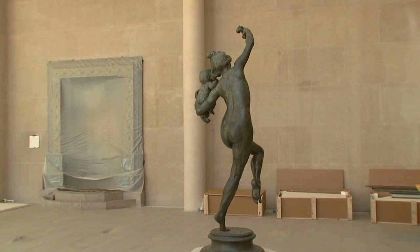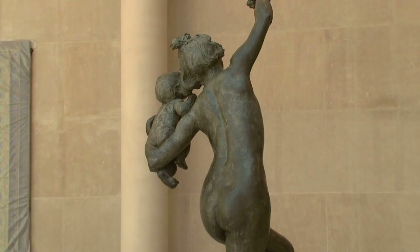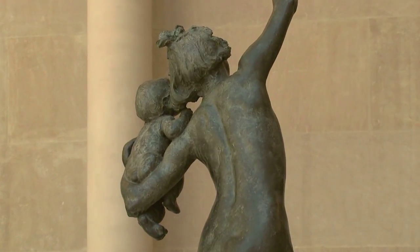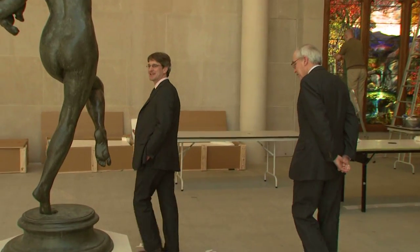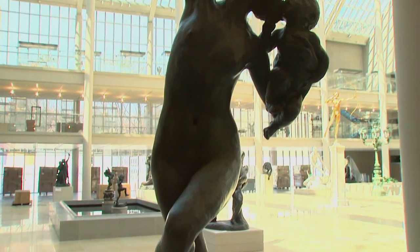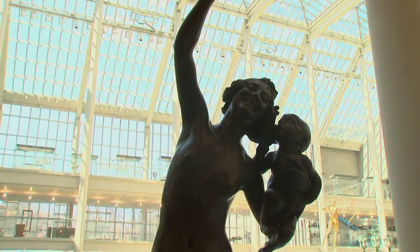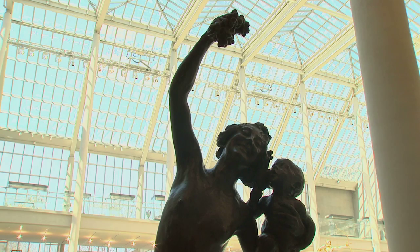It's a bronze. The sculptor is Frederick MacMonnies. I would suspect that this is his most infamous piece of sculpture. Why infamous? She's certainly an exuberant naked figure. The story behind this is that the original client was the famous architect Charles Follen McKim, and MacMonnies produced this for him.